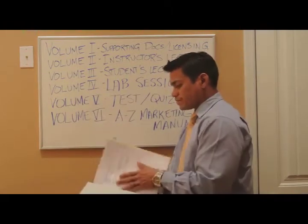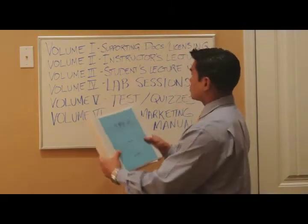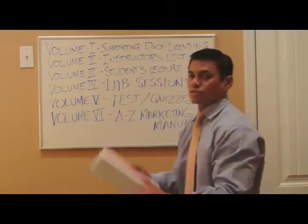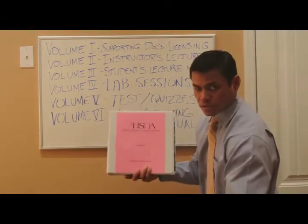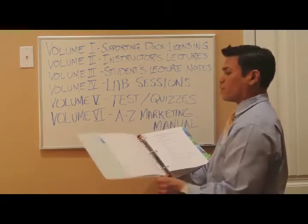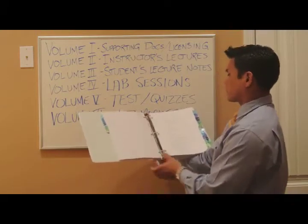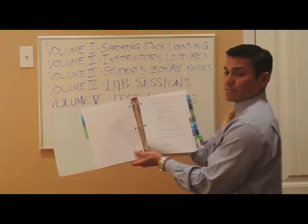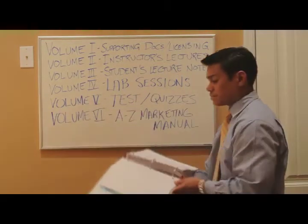So this here is Volume 2, and it's the instructor's lecture notes. Next, this is the student lecture notes. Like I said, this is an exact mirror copy of the instructor's lecture notes, but instead of having the bolded and underlined sections, they have blanks that they have to fill in. You can see here the blanks that they need to fill in. If they're paying attention during the lecture, they'll easily be able to keep up and fill those blanks in.